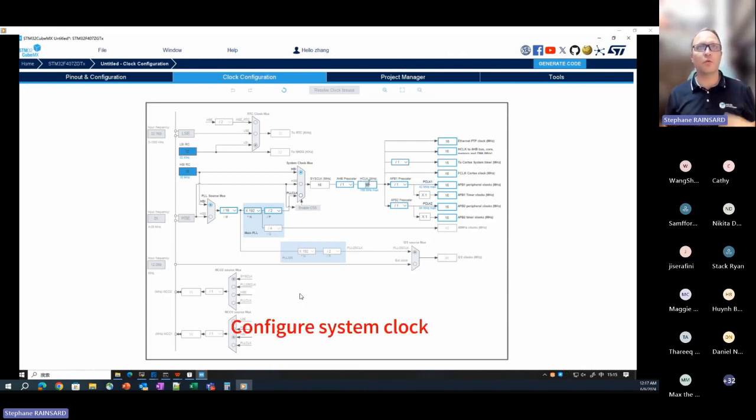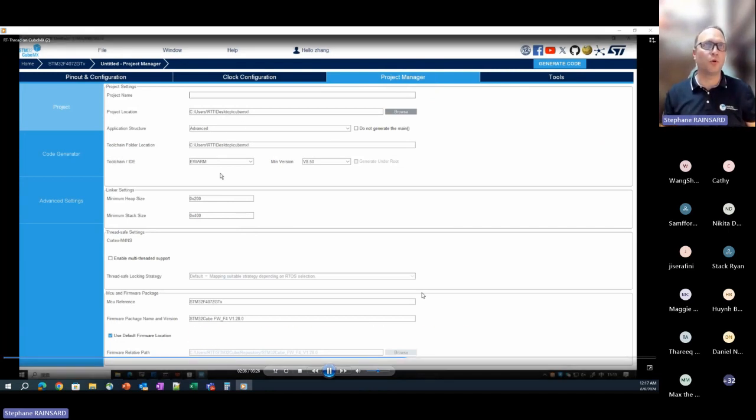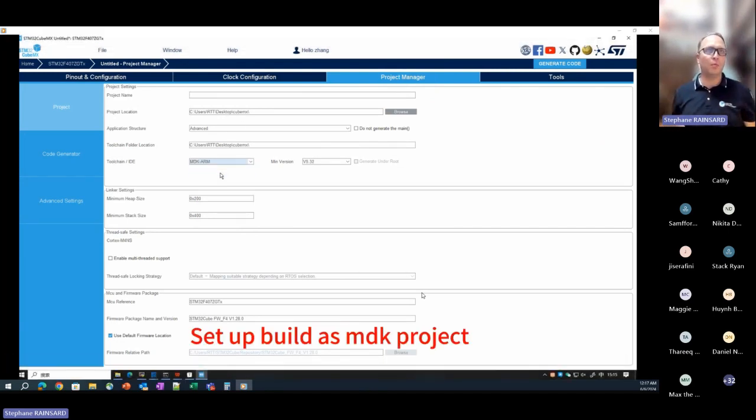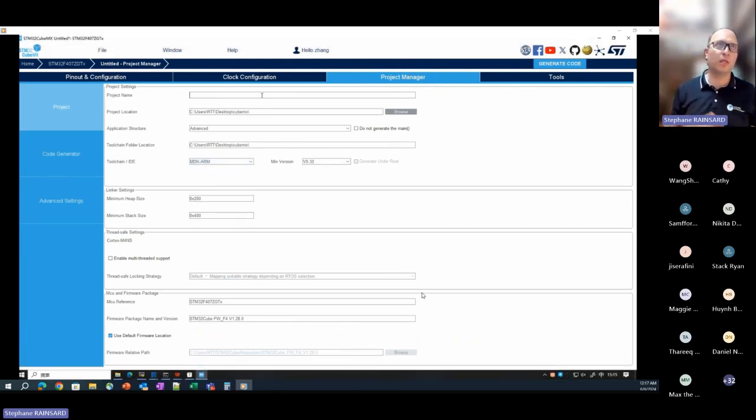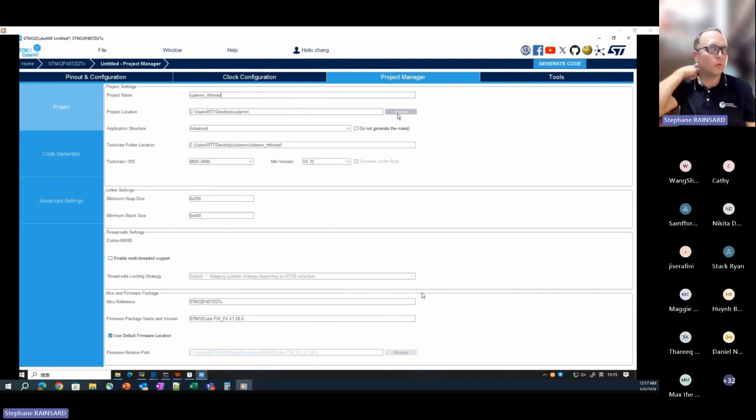The clock configuration: the F407 has a maximum clock of 168 MHz. We ask CubeMX to find the proper parameters. And before generating the code, we select Keil for that example, name the project, create a path, and then we generate the code.